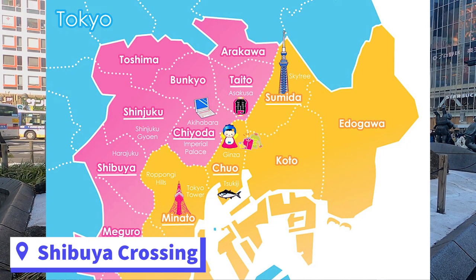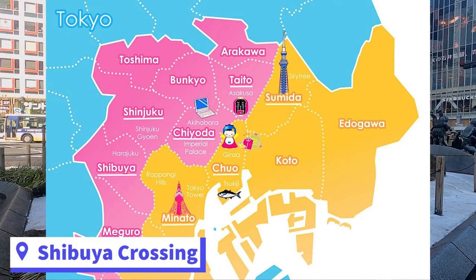Today we are exploring the Shibuya neighborhood in Tokyo, Japan. Tokyo is made up of a variety of different neighborhoods or districts or even little cities. And Shibuya is one of the most popular for tourists.